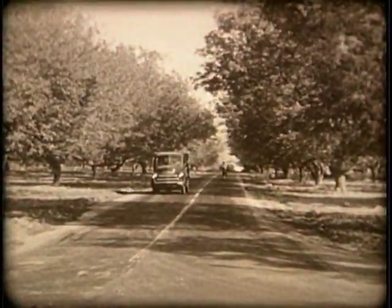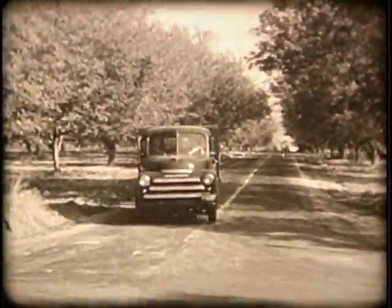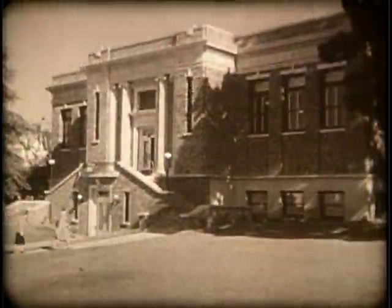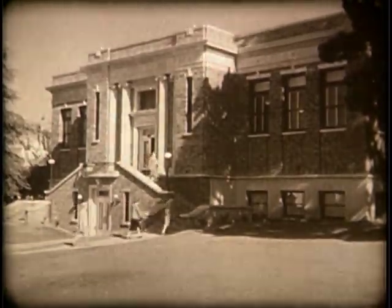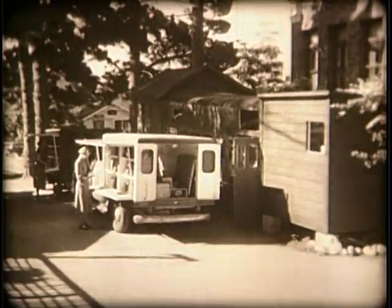This could be just another truck traveling along any rural highway in the United States. But it isn't. It's a bookmobile or traveling library, part of the free public library system. Based at main libraries in urban centers, the bookmobile serves those who live in isolated areas and who do not have access to city libraries.